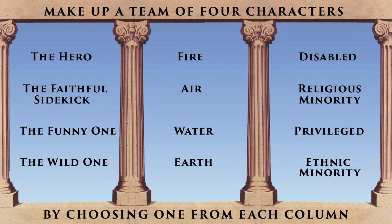So for an activity, maybe you should make up a team of 4 characters by choosing one from each of these columns. So you've got the hero, the faithful sidekick, the funny one, the wild one. You've got fire, air, water, earth, and you've got disability, religious minority, if they're privileged, if they're from an ethnic minority. Make sure that they're all different and they're instantly recognizable to your readers. Have fun and show us what you come up with.